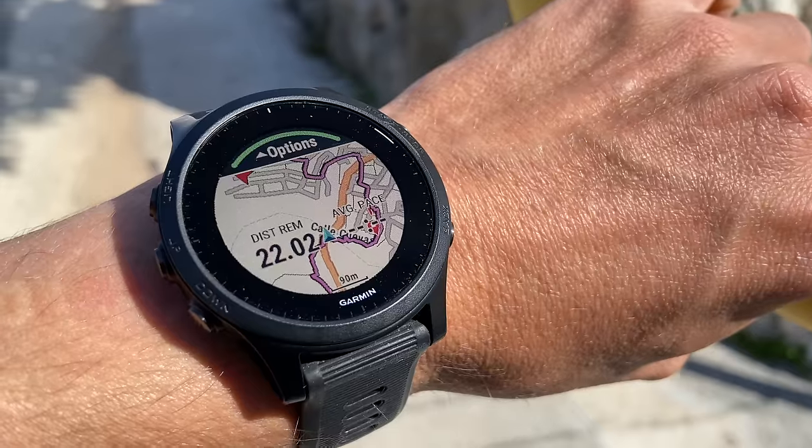The reason I have the 945 over something like the 245 is just because of the color maps. And the battery lasts absolutely ages. So yeah, really, really good to have that super long battery life in ultras. But really, for the vast majority of people, the 245 is absolutely fine. And if you don't run too much, running is not your main thing, then the Garmin 45, really good place to start out. If for whatever reason you're crazy and you don't want to use a Garmin, then we usually say have a look at the Coros watches out there as well.